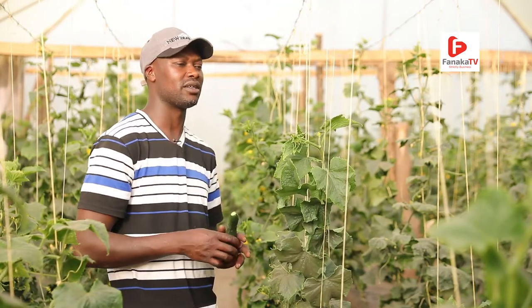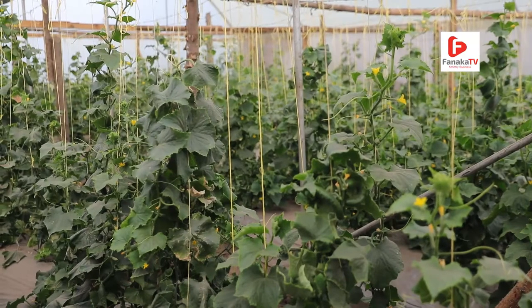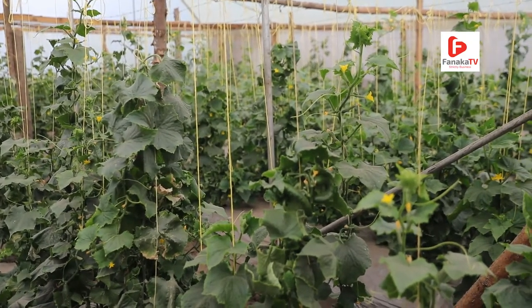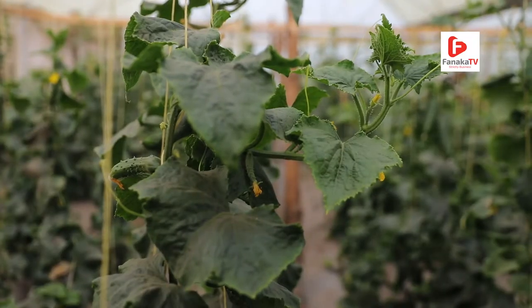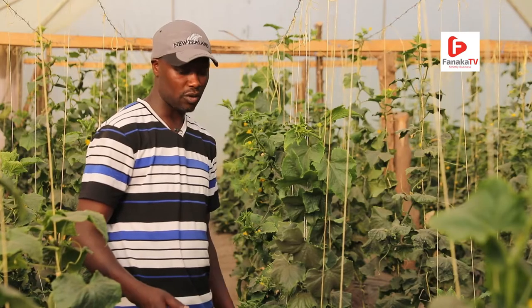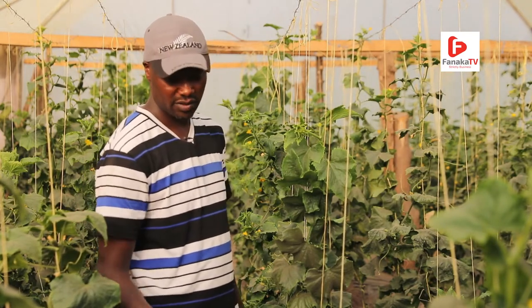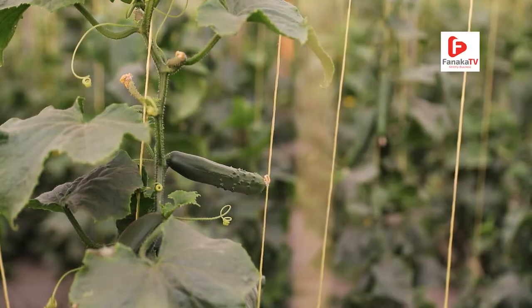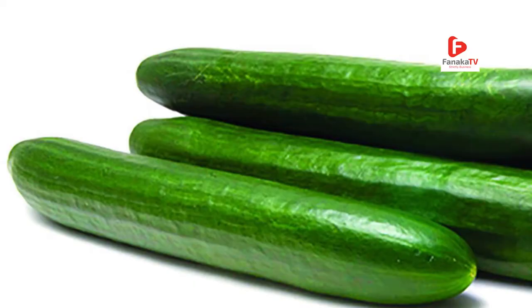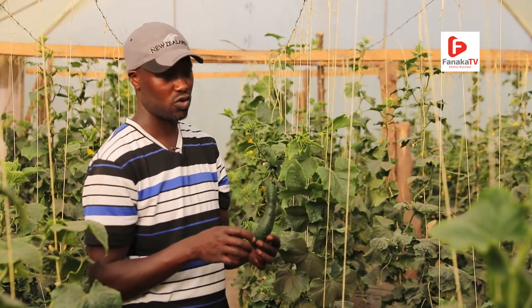So unajua cucumber ni family moja na pumpkins. Tuseme kama watermelons. Yeah, hii ni family moja. Matawi yake inakuwa kama iko na mimba mimba kiasi hivi. Sasa we have two types of different cucumbers. For now, we have English and this one. This local cucumber, but we have English one inakuwa left kiasi. Lakini hii huwa production yake iko juu kuliko ya English.